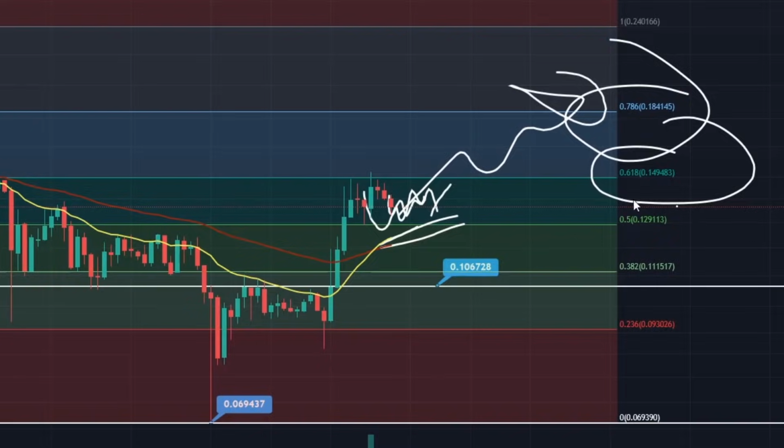targets, okay? Again, can't afford to lose that, because if it does, you're potentially going to come down and backtest these EMAs. If you start to lose them EMAs, you're going to come down to that sort of level there, that 11 cents, okay, which is a good short opportunity. But failing that, you know, you're going to backtest this support and hold, because you have got the bullish cross right now in the 4-hourly time frame, which is really good.